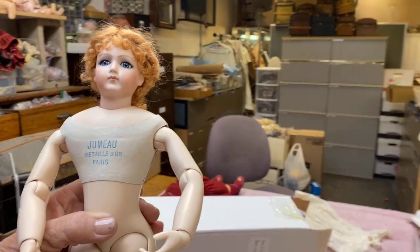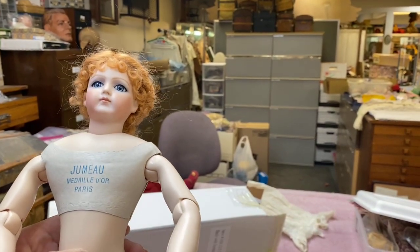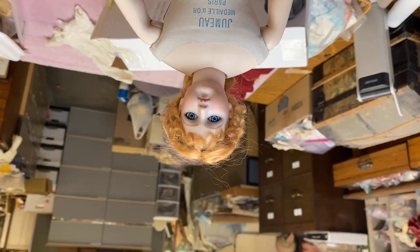Yeah, this is a lovely doll. I really love this doll. Very pretty. Jeannie said I have the portrait Jumeau like that with the wig. I love her. Yes. So here, I'm going to actually, hang on everybody. I'm turning you upside down. Oh, that's not going to work.